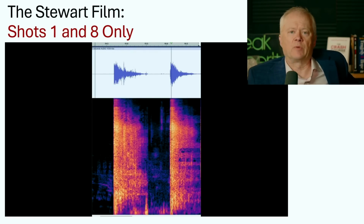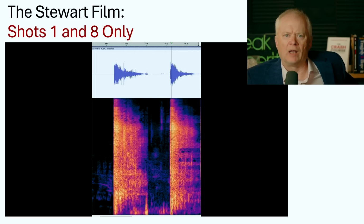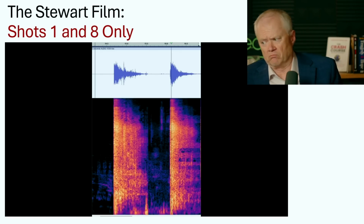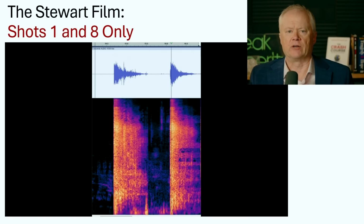There it is. So if those sound completely different to you, they do to me as well. They are qualitatively different, but they are also quantitatively different when we start comparing the spectrograms of these things. They have very clear differences. So now we have to begin to account for those differences. And there's a number of things we could say.